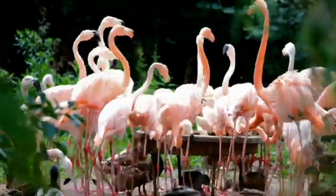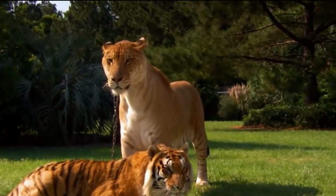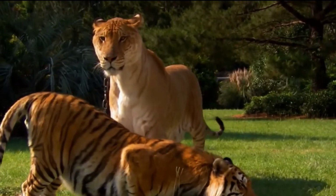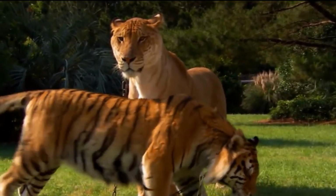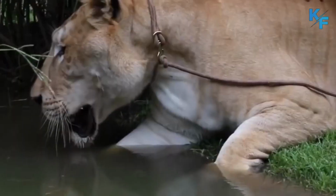Today's episode is going to be wild because we're exploring the fascinating world of hybrid animals. The first animal is the liger. A liger is a mixed cat born when a male lion mates with a female tiger. This can only happen in places like zoos because these two kinds of cats don't normally live together naturally.